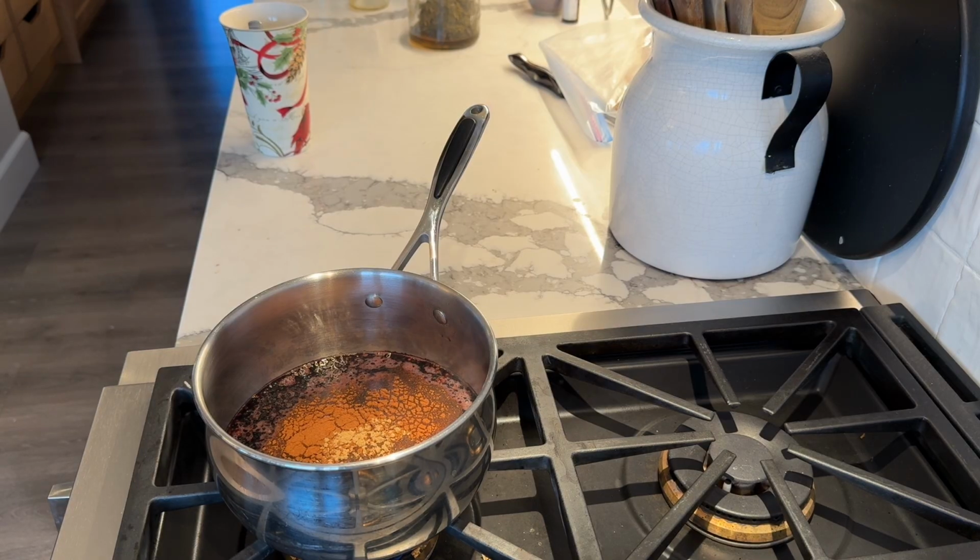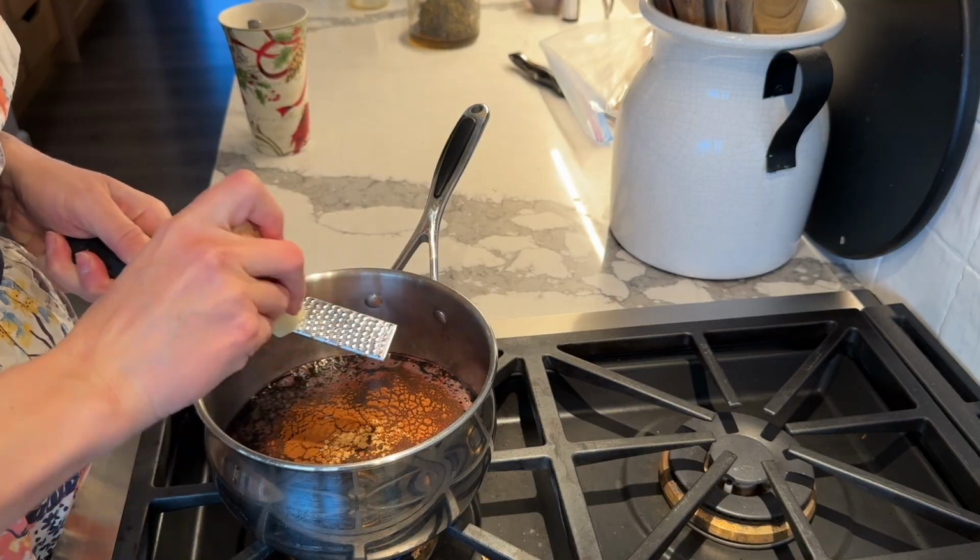Now, as you can tell, I did not measure it at all. You will want to just play with that a little bit, how much you want to add.